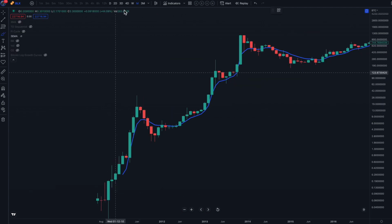Okay, so I'm going to start off on the monthly chart and look at the 8 EMA, the 8 exponential moving average, and why this is such a critical indicator in determining the end of the bull market as well as the end of the bear market.